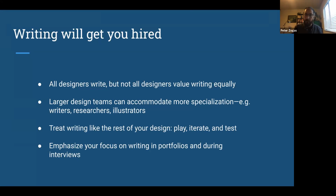I really do think that writing will get you hired. All designers write, but not all designers value writing equally. What do I mean by that? Everybody doing product design has to write. It's just the way it is. You're the ones putting the words in the mocks. You're doing writing.